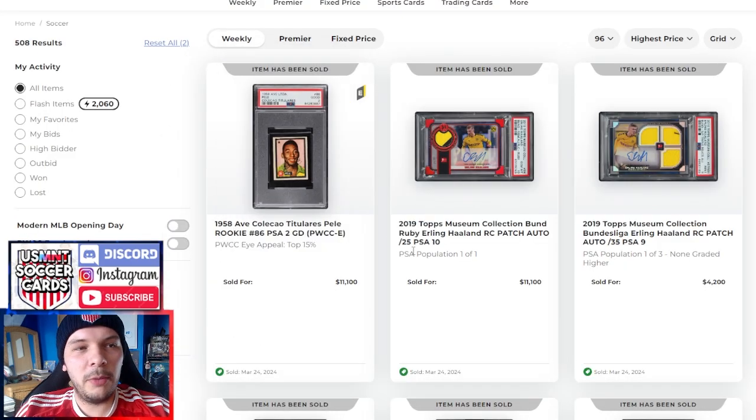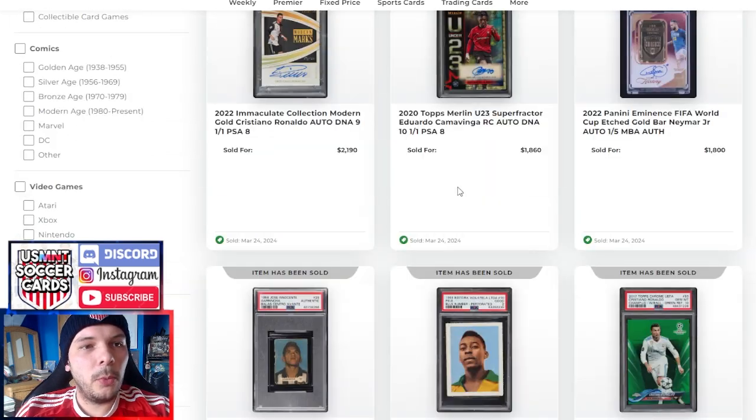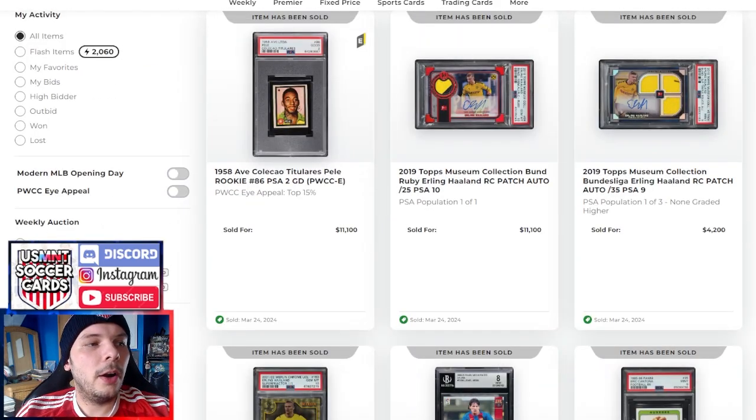I think this is also the first time we've had really a tie over 10K for the top, both of them ending at 11.1. Interesting to see, and ultimately, I would say a pretty fun week, especially at the top. Pretty modern heavy, but I don't mind that. Nice to be able to look through some different cards every now and then. We'll take a look at next week and see what we got.